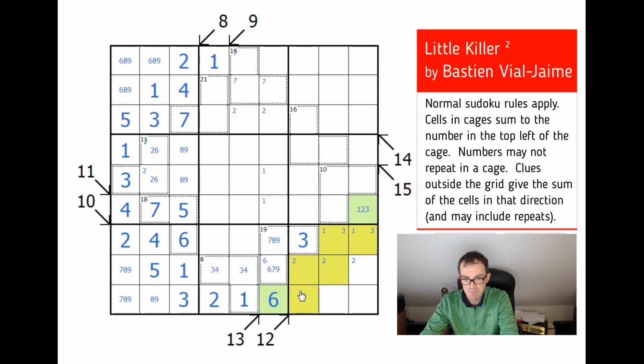And now, what is the minimum we can make this total? It can be 1, 2, 4, 5, 6, I think. Is that right? 2, 6, 18. Yes, that's the absolute minimum I could make this. 1, 2, 4, 5 and 6 add up to 18. Plus 6, 24. So it would force this to be a 1. Which forces that to be a 1.